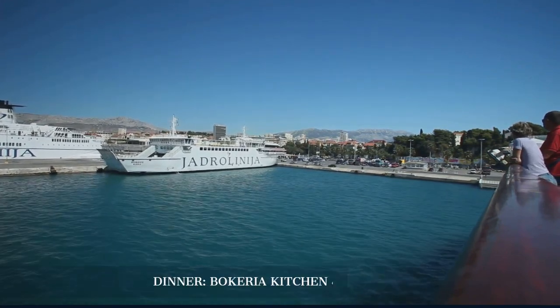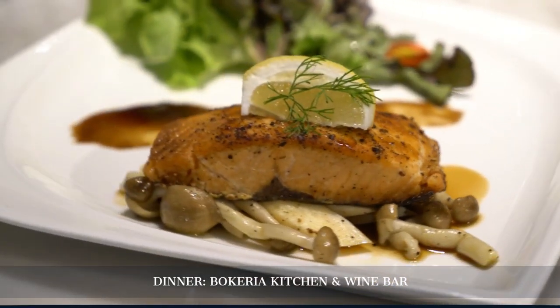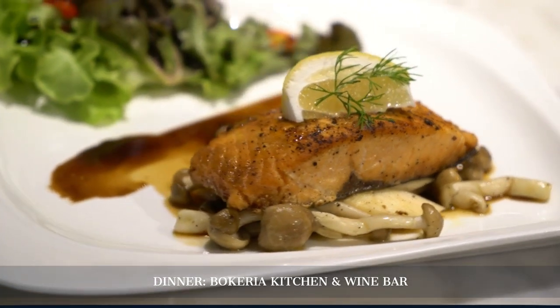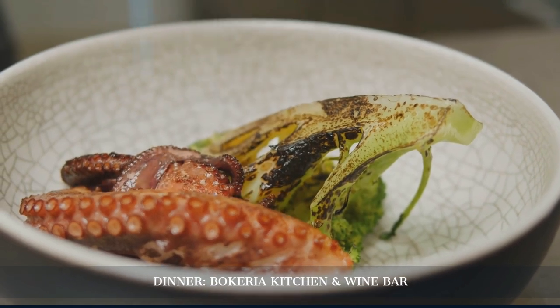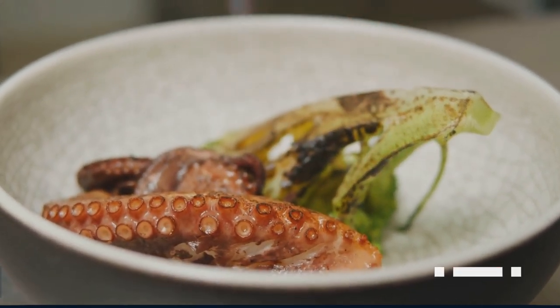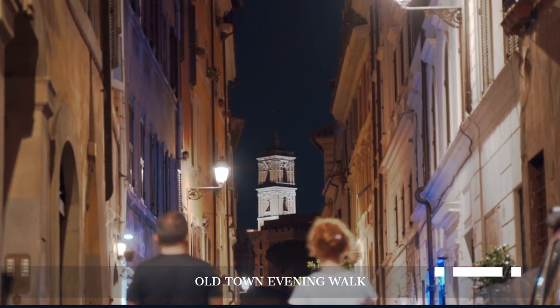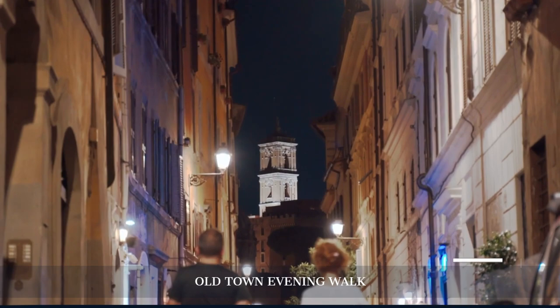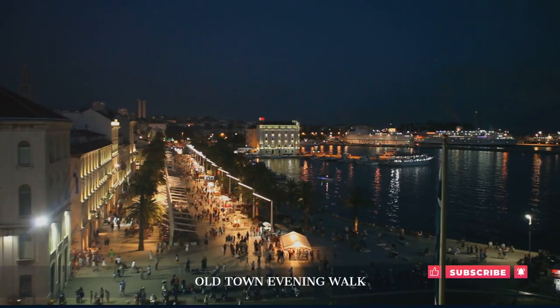In the evening, return to Split and have dinner at Bokeria Kitchen and Wine Bar. Inspired by the famous Boqueria Market in Barcelona, Bokeria offers a vibrant atmosphere with a menu that blends Mediterranean and Croatian flavors. End your day with an evening walk around the old town, soaking in the atmosphere and perhaps grabbing some gelato and Luka ice cream and cakes.